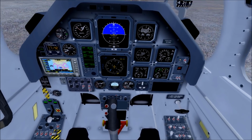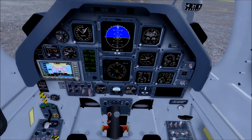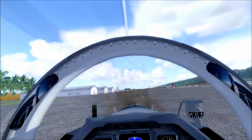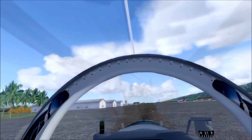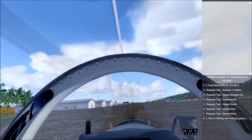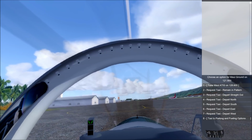We are, however, going to need to contact the tower. Before I do that, I will remind you that I cannot see the ATC menu inside of this thing, so I've got to lift my head up a little bit here just to see it. Alright, I believe we want to depart straight out.